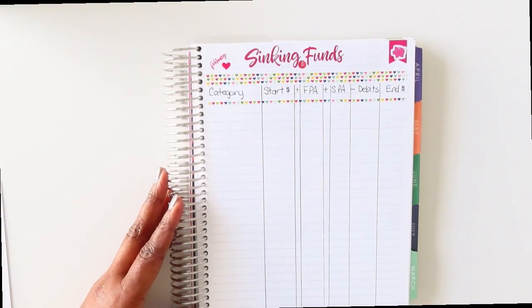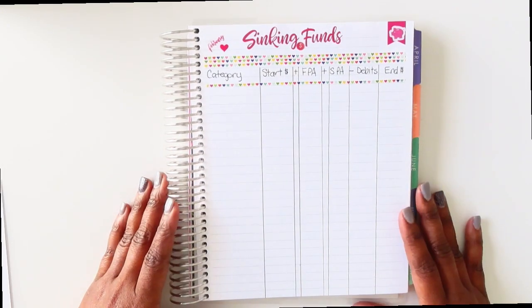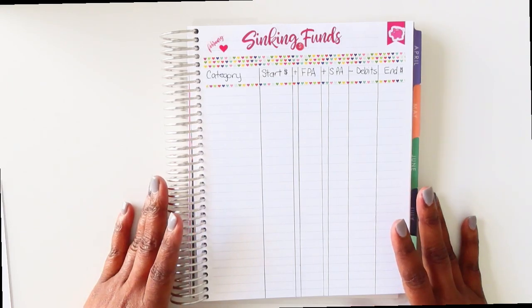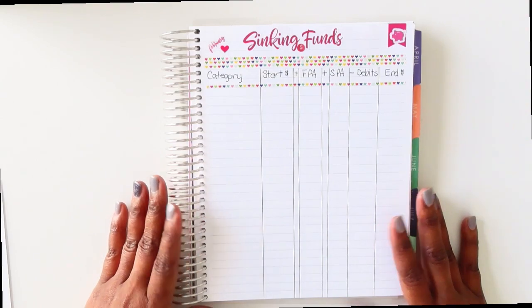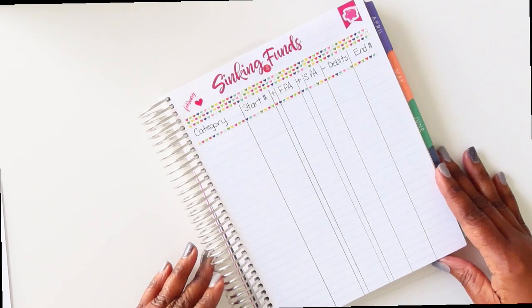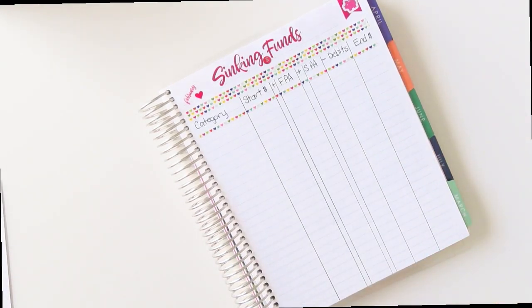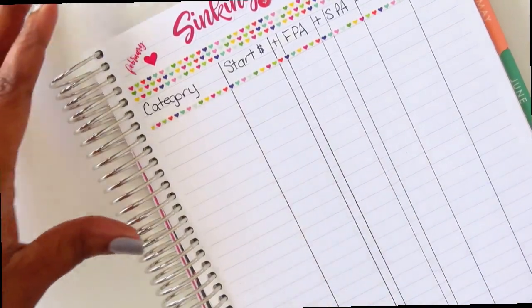page. And for those who are returning or have watched some of my previous videos, you know I redid the layout for my sinking funds to make it more functional for me. And I think it is going to work out just fine. So let's go ahead and get into the numbers. And I'll bring you guys in a little bit so you can see here.